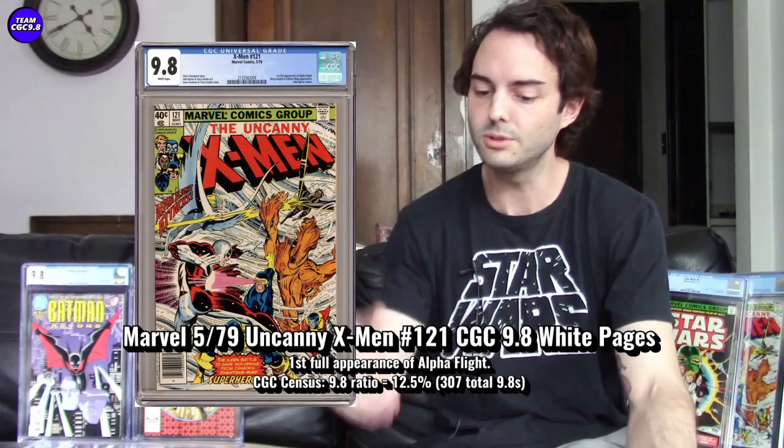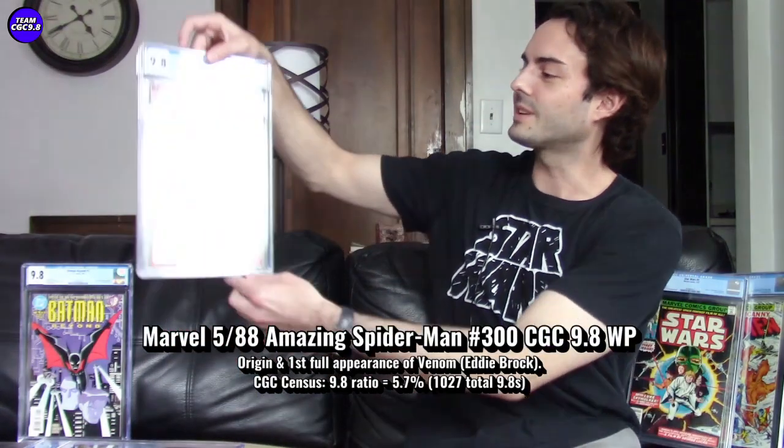Yeah, Uncanny X-Men 121, first full appearance of Alpha Flight. One that's somewhat overlooked, I feel like, during that Byrne era. There's so many great keys during that era, but still somewhat overlooked, but trending nicely in the prices, I would say. Okay, next one here is an amazing Spider-Man 300.